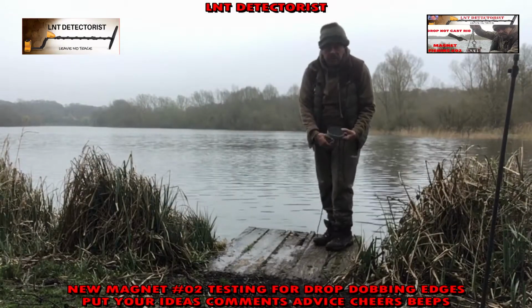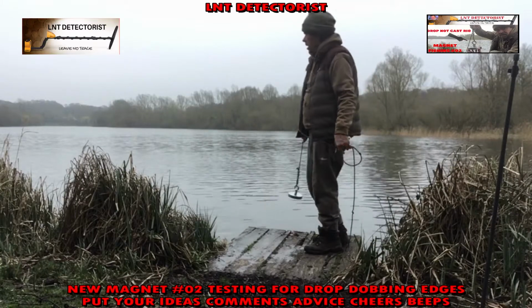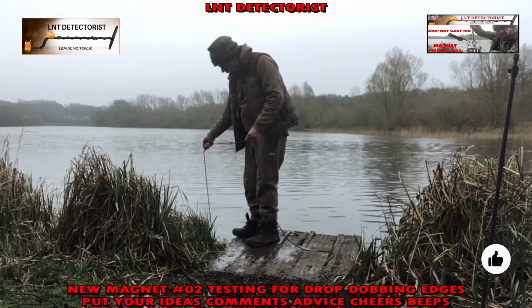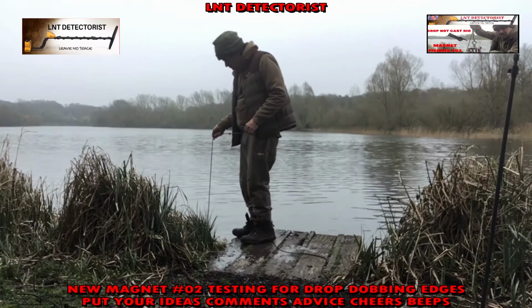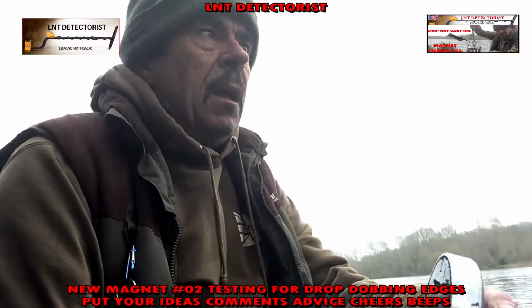I've got no gloves on at the moment. I should put my gloves on. They're in the bag. But because I'm just dobbing, you know, I'm not casting any distance. But you should always wear gloves. Just pop it out there a little bit more. That round a bit. There you go.